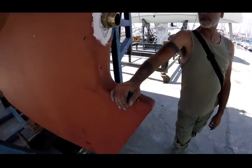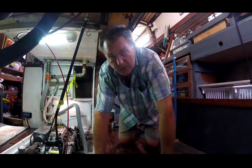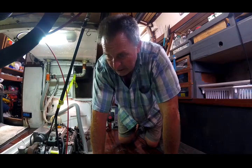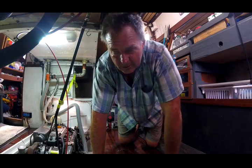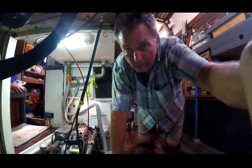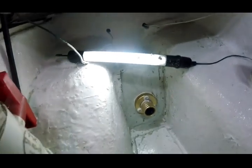So yeah, we'll let it rest. End of the first day of installing, and we have put the stern tube in, glued it in, tightened all the flanges, got everything fitting perfectly, etc. So tomorrow morning I'll be able to connect up. So let me just show you on the inside. There you are, and you can see that's the inside.